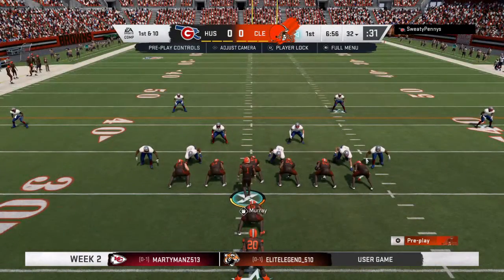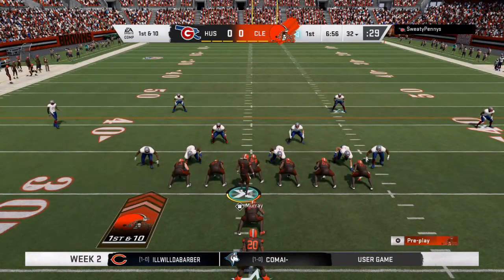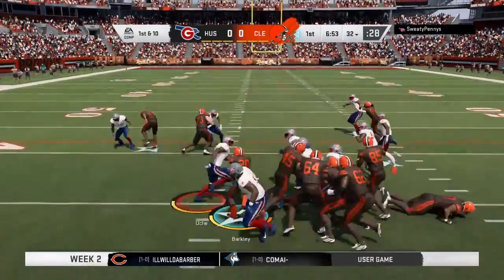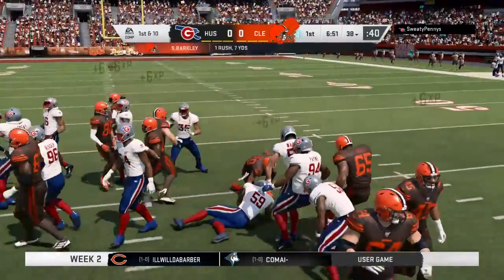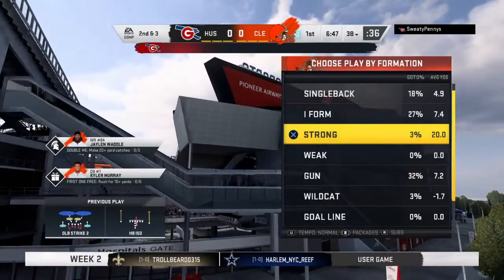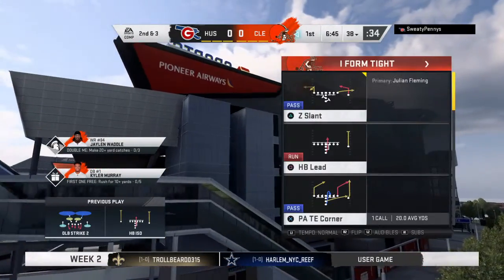From the 32 now, here's 1st and 10. Man left. We got 3 people. On the ground, this is Saquon Barkley. And he'll work this one up to about the 38. A solid run on 1st down. Gain of 7 leaves him with a 2nd and 3.